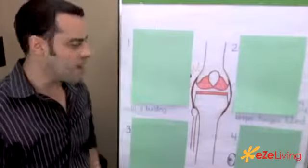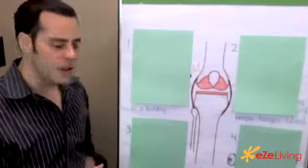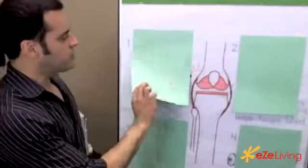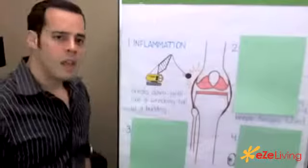You've heard that old saying that when you find yourself in a hole, the first thing you've got to do is stop digging. Well, that's what we have to tackle first. We have to stop digging the hole. So how do we do that? Well, that brings us to step number one, and that is to control inflammation.